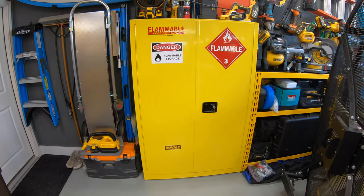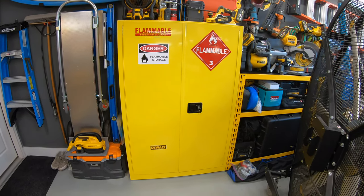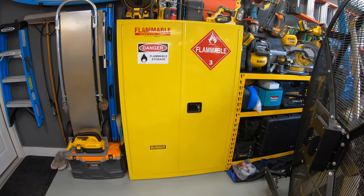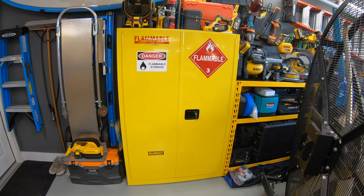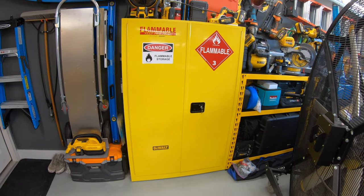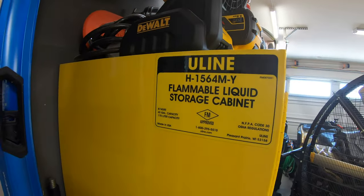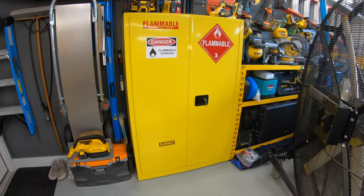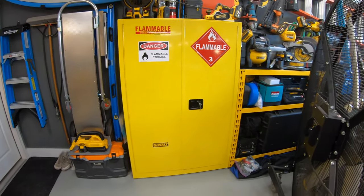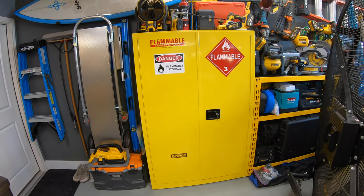There is a version that has self-closing doors. If there's a fire in a building and these doors happen to be open, there's something that melts on the closing mechanism and they automatically close. As you see, I got it from Uline, and they have different sizes. They have countertop models, but I needed this full-size storage cabinet, and actually, I wish I had a second one. There's just no place to put it in this garage, though.